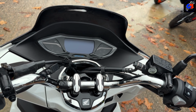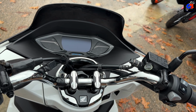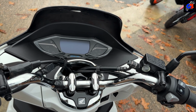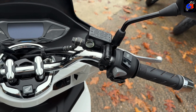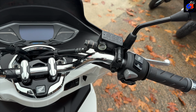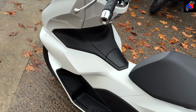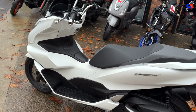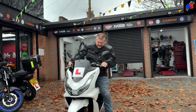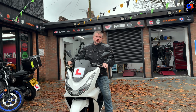It's been argued before, 125s don't use a lot of fuel, why does it have an auto stop start? Well, yeah, they don't use a lot of fuel, but you can also save a little bit more. So I see a point to it. You're going to save a little bit of money. Any saving is a good saving. This will take 8.1 litres of fuel, so as a 125, plenty of miles for that. The seat height on this is actually really low, 764 millimetres, so it will suit the shorter rider.